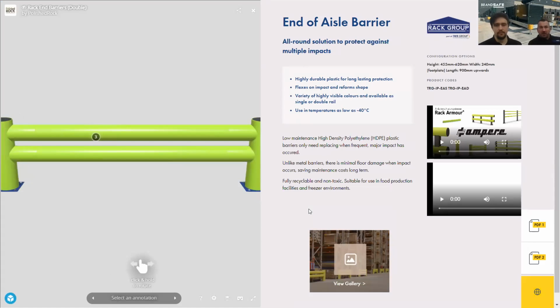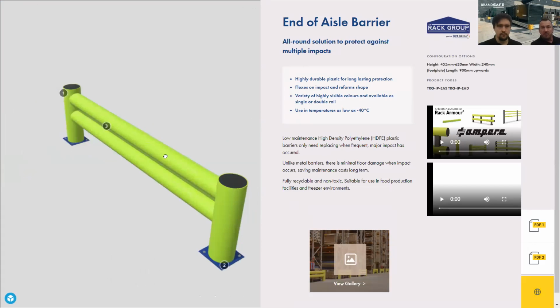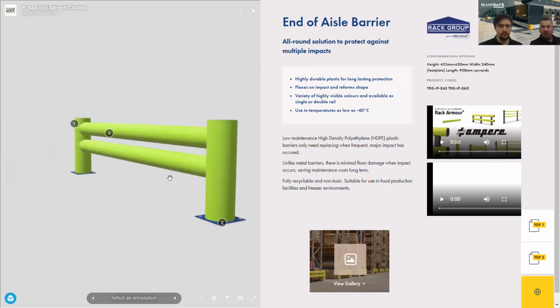It's made out of highly durable plastic for long lasting protection. As touched on earlier, it can be used in temperatures as low as -40, which is ideal for chilled and frozen units. It's available in a variety of sizes to suit single or double rails, and we can also do it in a different range of colours, which might suit different applications for your customers.